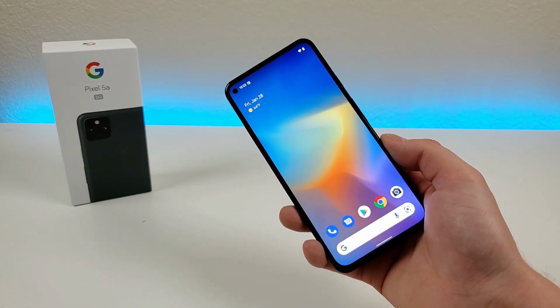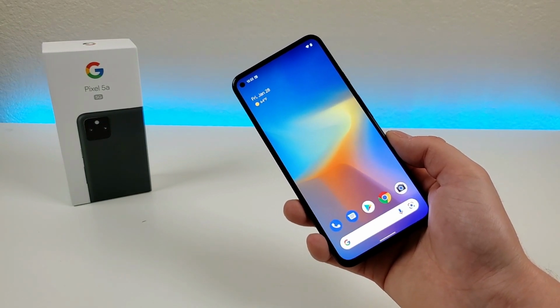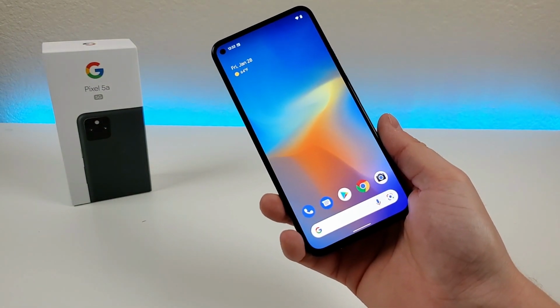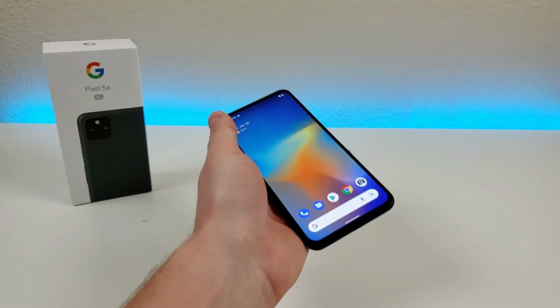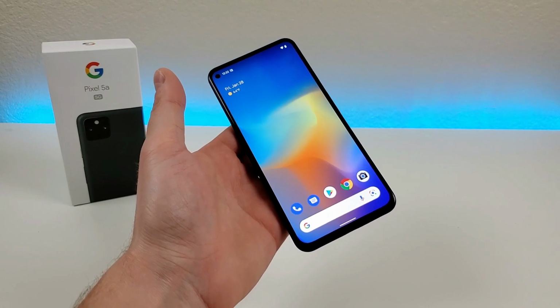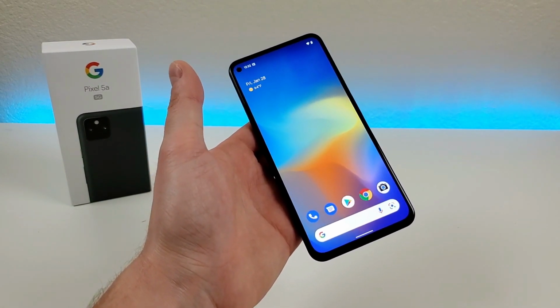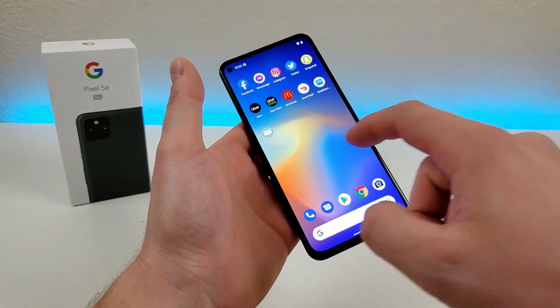So I do get 5G connectivity with it, and of course, regular 4G LTE as well. But getting back to the processor for this device, it's definitely not going to be quite as fast as some of the top-of-the-line processors from some of the higher-end phones out there. But considering that the Pixel 5a 5G is a mid-range phone, you're actually getting very good performance with it.